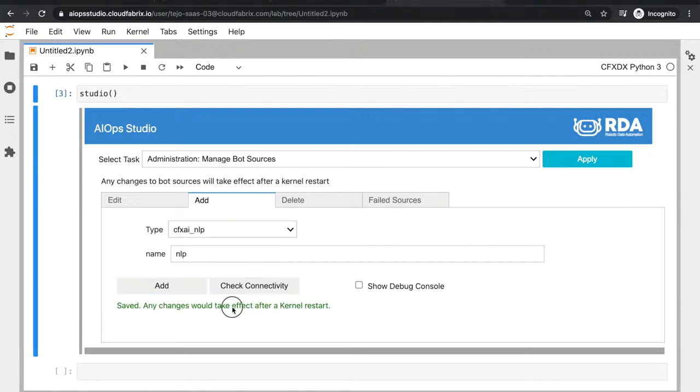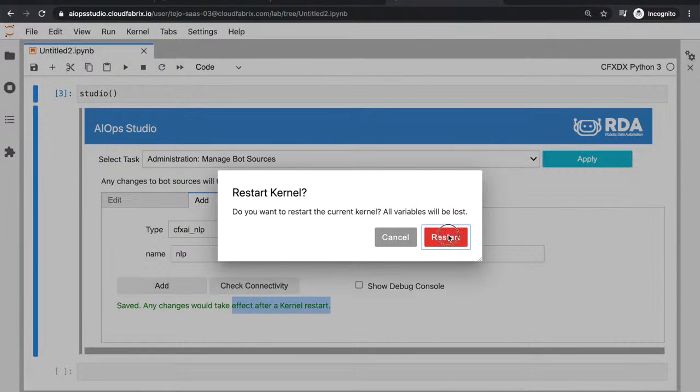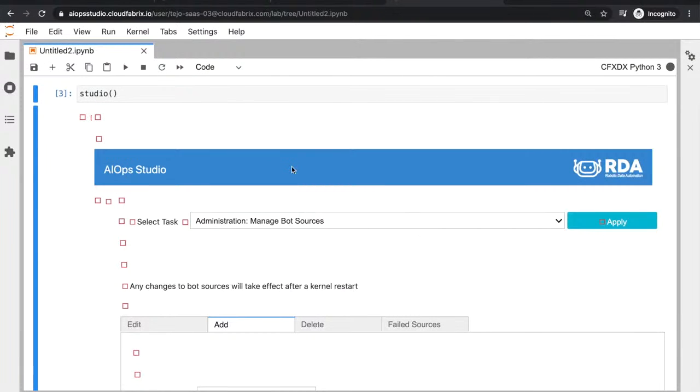Here it is asking you to restart the kernel, so you can go and click on this button, restart the kernel, restart, and then wait for it to come back up. When it says idle, then it is ready to be instantiated again. Now it says idle. Now go back to the cell and then do Shift Enter.